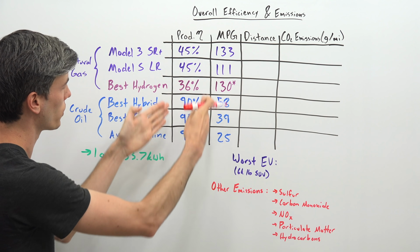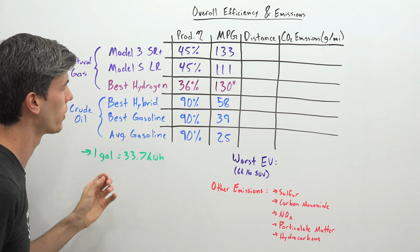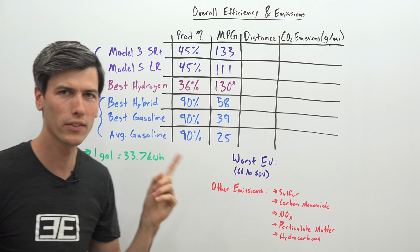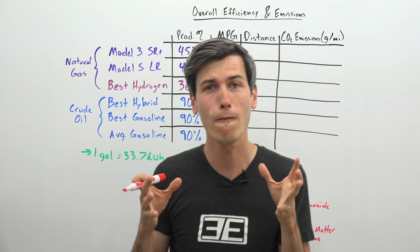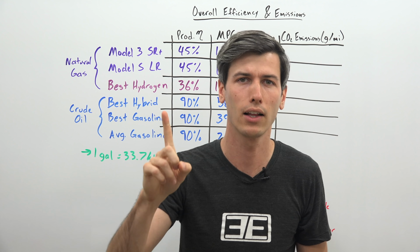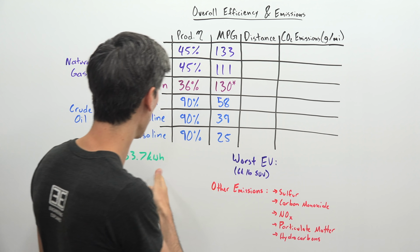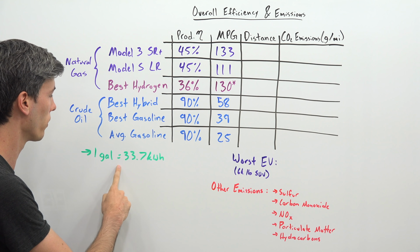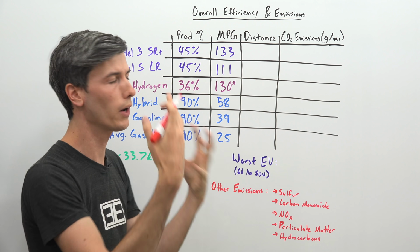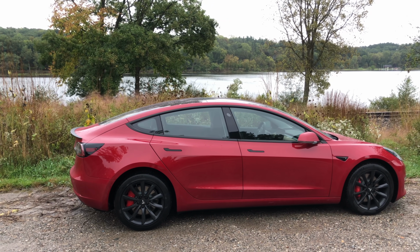So we know what the production efficiency is for each of the different transportation methods, and we know what the fuel economy is for each of these different methods. So now we are going to multiply those together, and that will give us a distance. So what does this distance represent? Well, it tells us how far we can physically move the vehicle from one spot to another using just 1 gallon's worth of gasoline energy equivalency. So whether that's 1 gallon of gasoline or 33.7 kilowatt hours, which is the gasoline equivalent of 1 gallon, that's how far we can travel with that 1 gallon from the very beginning stages where we're digging it up from the ground and then driving that vehicle. How far does it actually get?